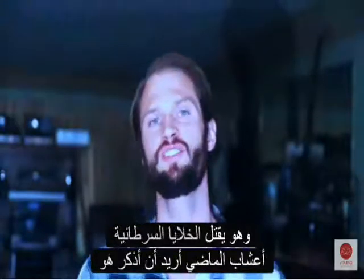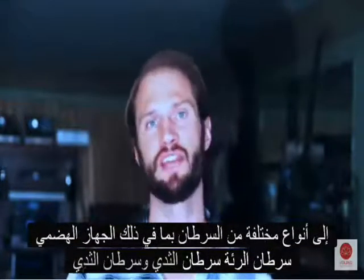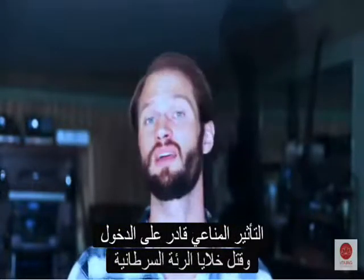Specifically, what I want to mention is Chinese skullcap. Chinese skullcap has been shown to be anti-cancerous in study to various cancers, including digestive cancer, lung cancer, and breast cancer. So this herb also has a strong immunomodulatory effect. It's able to go in and kill off cancerous lung cells without damaging the new and healthy or normal lung cells.